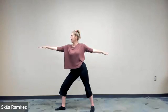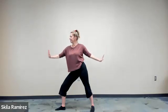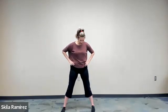Bring the eyes towards that hand again. Without moving the head, shift your eyeballs to your right temple. Bring the gaze to neutral again. And now relax the hands to the hip. Let's turn the left toe forward. Pivot the right toe out, bending the right knee.